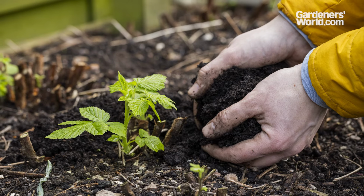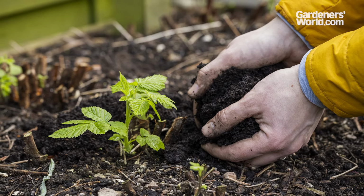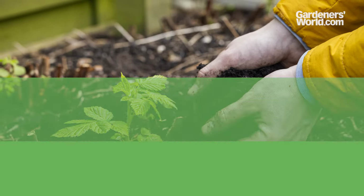Instead, just one mulch a year in the winter or the early spring will do all that feeding for you, but save you an awful lot of time and save an awful lot of chemicals being used.